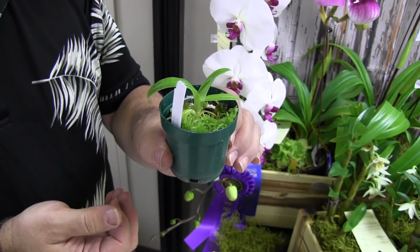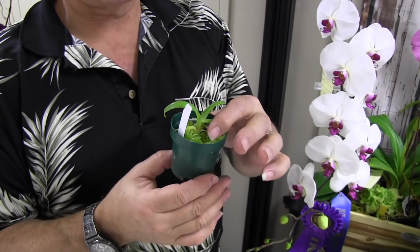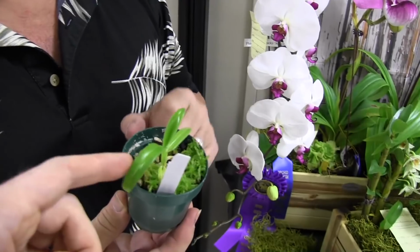Constant moisture. How do you avoid rot and fungus and that kind of stuff? Good airflow. Run lots of fans in the area, blowing across the plants, so they all kind of go to the breeze. And usually not too much problem with fungus or disease. Great. The moss is actually sterile media, so the moss will inhibit any type of bacteria and fungal growth.